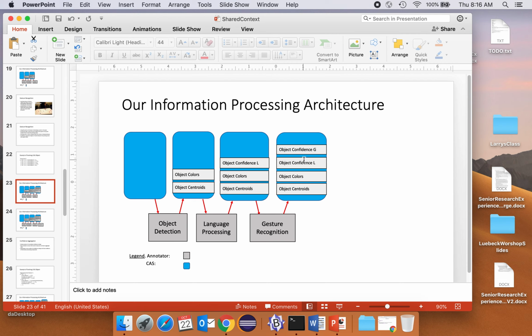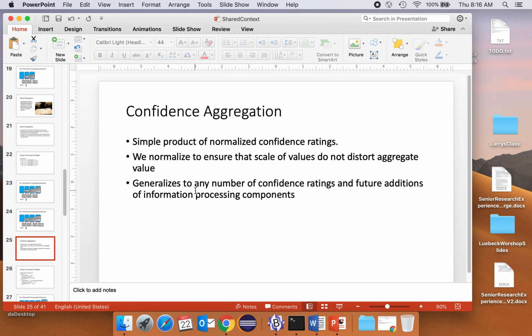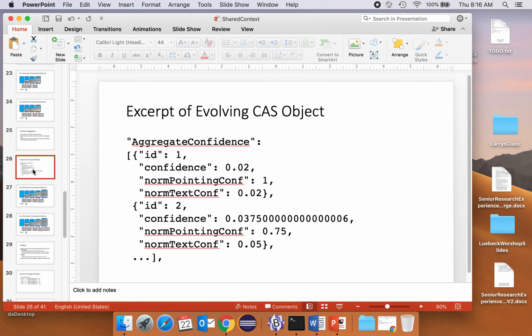All right, so we have object confidence based on language. We have object confidence based on gesture. And so the next thing we need to do is take all this information and aggregate it. How we do this at that point in time is a simple product of normalized confidence ratings. And so we just calculate a number. And based on that, we add things to the CAS object.